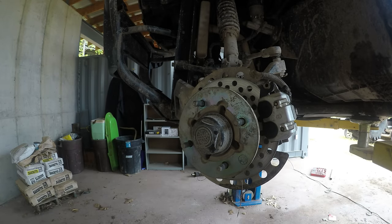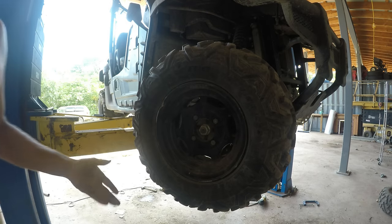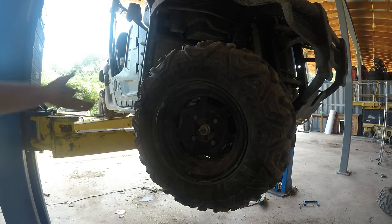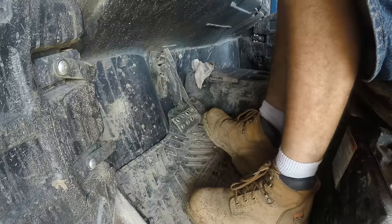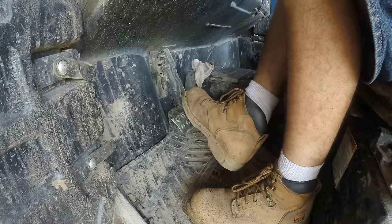I might need to bleed it. Should I bother filming this side? I mean, the exact same thing's going to happen. Yeah, that's too boring. I'll just throw this together. All right, I just did the right side. That went a little bit smoother than the left. So let me see how these brakes feel, if I need to bleed them.